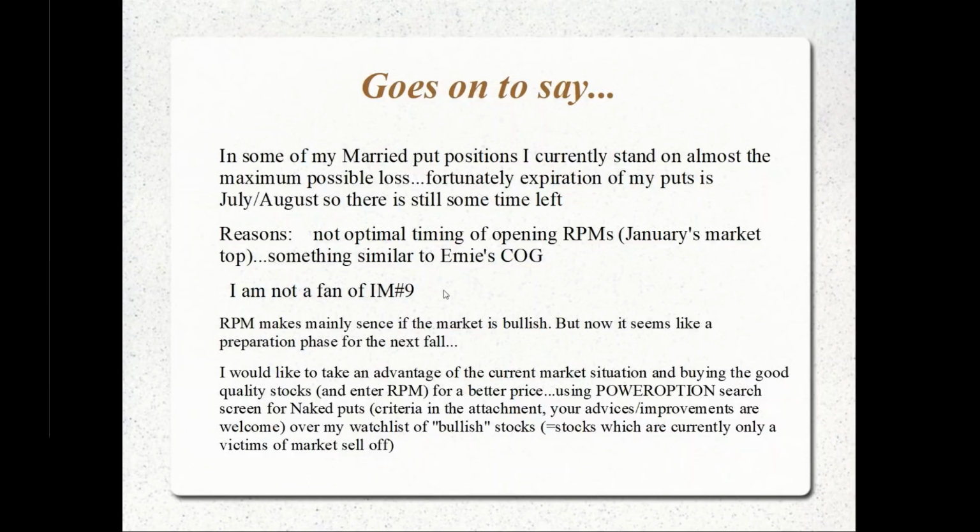Okay? And you're not a fan of doing income method number 9. I'll actually show that a little bit today, and I'll kind of go through a discussion of it, cherry picking a little bit on the COG position to say why it is a bad idea and why it's not a bad idea. All right, going further on, RPM, the radioactive trade, the married put, and then the 12 different incomes, it makes sense the market's bullish. It does, but it also protects if there is a sudden correction.